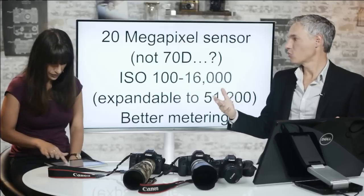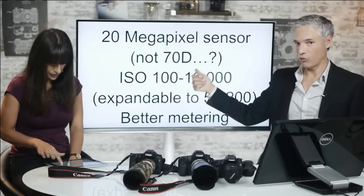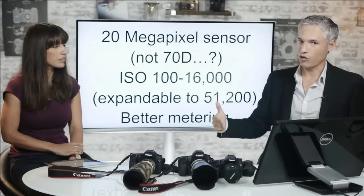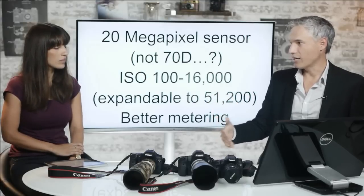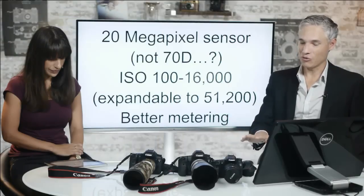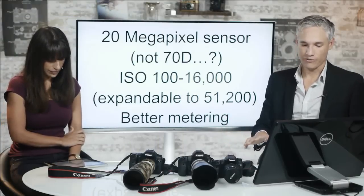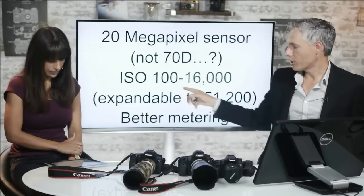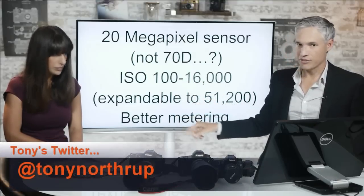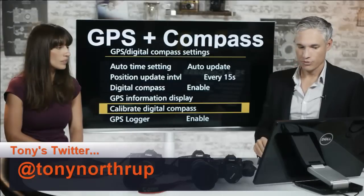So that's one of my disappointments here. I don't think we're going to see an improvement in image quality, and Canon is already so far behind Nikon and Sony and Fuji and Olympus and Panasonic that it's really too bad. But the Canon 70D did have a workable sensor, especially for things like wildlife. The ISO range is pretty unremarkable. It's expandable to 51,000, and they're advertising a better metering system that we'll go to in just a bit.